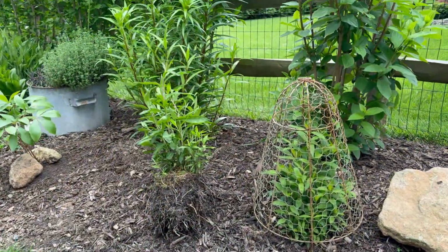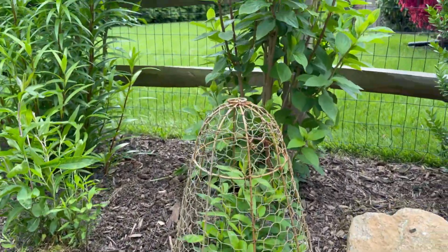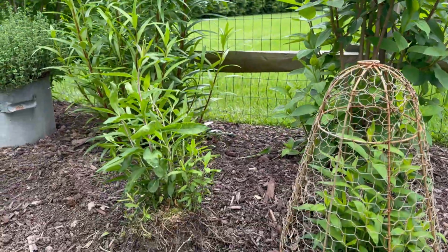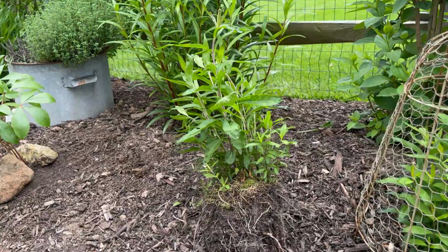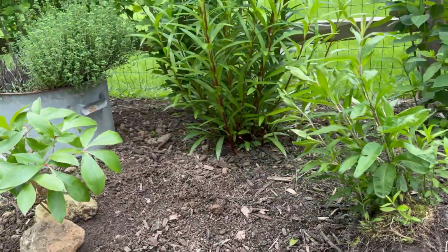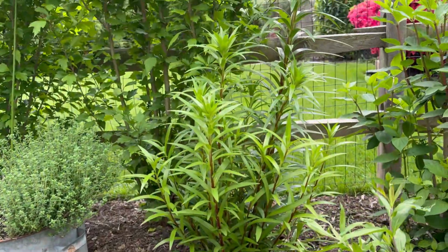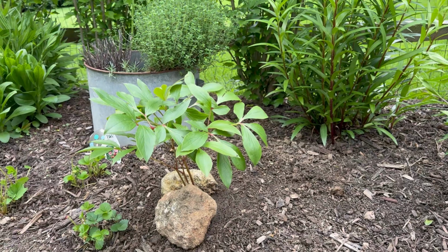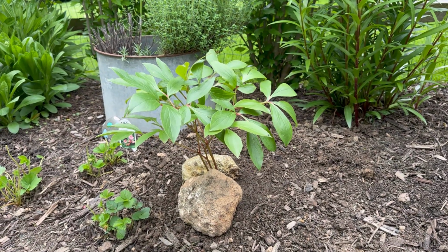Here is where I had this other phlox right in front of my Limelight Prime hydrangea. I'm gonna move them together to create one big grouping, and I'm gonna move them more where this one is, so that right here I have this Royal Sunset Lily, and then I have a peony that has not bloomed that I did move, by the way.